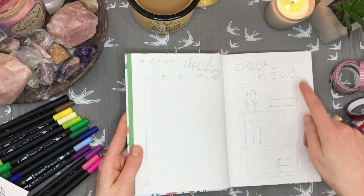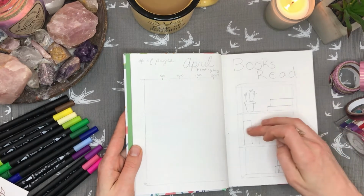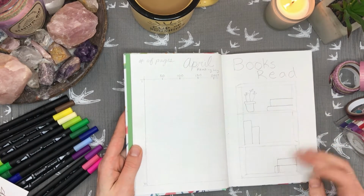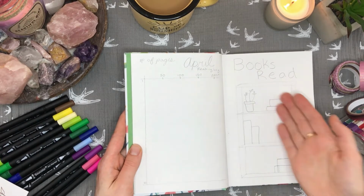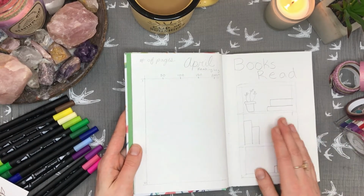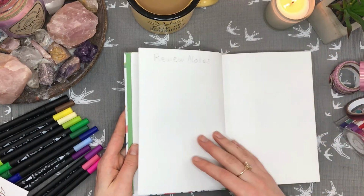And then also books read. So I'm going to actually write in the titles of the books that I read in April. I would love to have a full bookcase, but I'm a working mom, stay at home with my toddler, run my business from home. So this is probably pretty realistic.